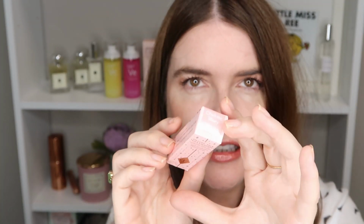So Pillow Talk is a bit of a beauty industry phenomenon. It first launched as a lip liner, then there was a lipstick, then we had the Superstar lips, we've got the whole Pillow Talk collection with the eyeshadow and the blush. I love it all. Pillow Talk and me, we're like best friends basically, so I'm super excited to find out about these new ones. This is what the outer packaging looks like, really pretty pink.